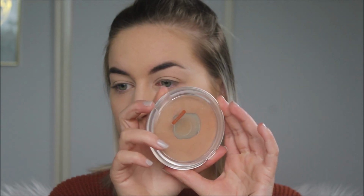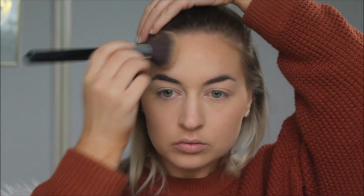To bronze up my face, I'm using my Essence Sun Club bronzer. This is my favourite bronzer for when I'm tanned. And I'm just using that all over my face to give me some colour and definition.